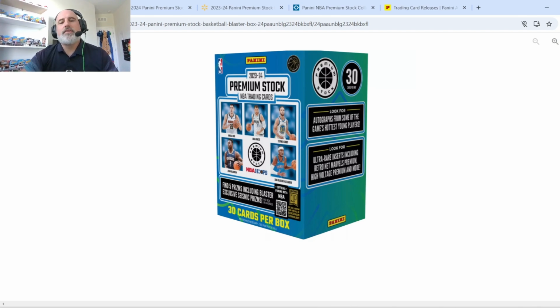So you have to ask yourself, is there a whole lot of retail products out there where there's a potential to pull a 5-figure card? No, there isn't. Is this the product of the year? I think it's certainly top 3. Whether it's the product of the year, we'll have to wait and see how these formats look, what the pull rates are, and what the market is for them.